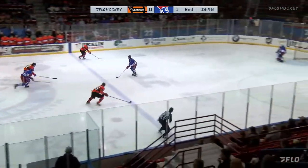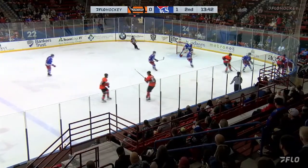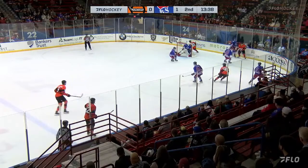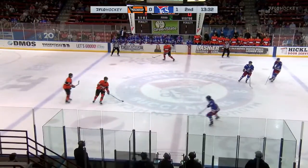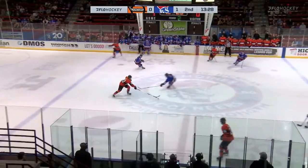Two on one coming back the other way. Lancers bring it back. Side pass and could not get the puck to settle down. Opportunity for the Lancers, but a bouncing puck. They could not put it on net. I think Dolmeyer had a good view of that. I think he would have had it. That covered all the way.